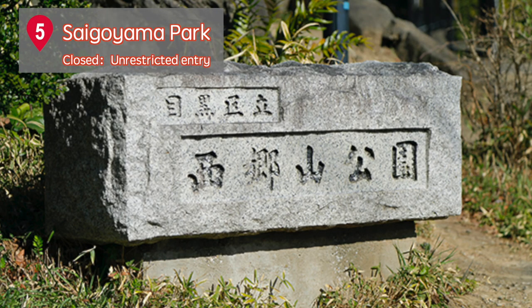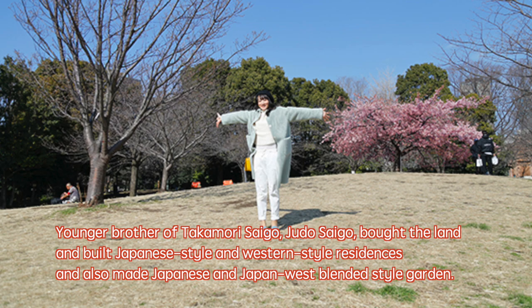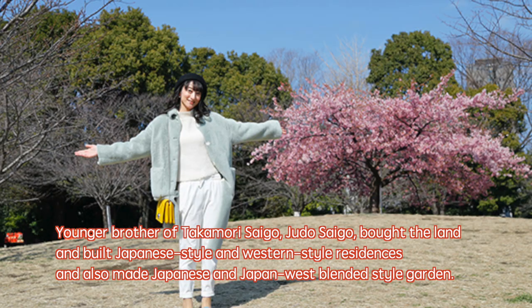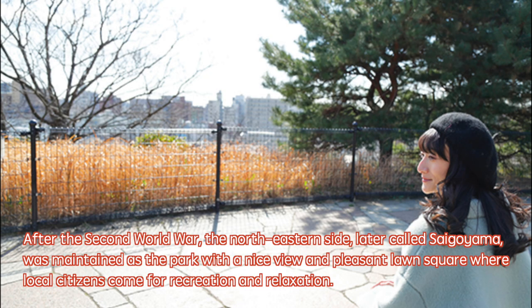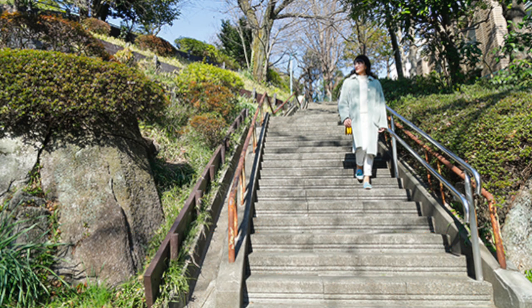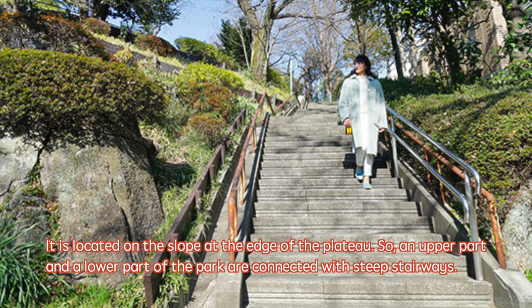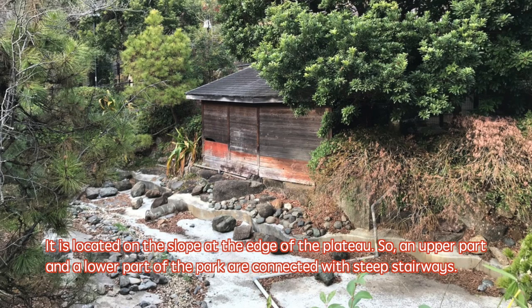Spot 5. Saigoyama Park. Younger brother of Takamori Saigo, Judo Saigo, bought the land and built Japanese-style and Western-style residences and also made a Japan-West blended style garden. After the Second World War, the northeastern side, later called Saigoyama, was maintained as a park with a nice view and pleasant lawn square where local citizens come for recreation and relaxation. It is located on the slope at the edge of the plateau, so the upper part and the lower part of the park are connected with steep stairways.